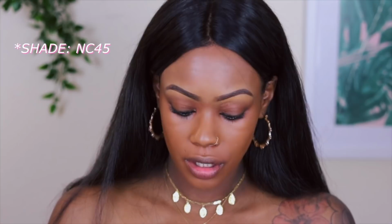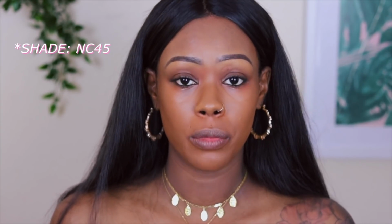I am going in with the shade NC50. It is a shade that I would use for a natural day because this actually just blends in with my skin. Oh my god, you guys, it looks so good. You're gonna see. But I want a little bit more brightness today since we are doing full face. So I'm gonna go in with the lighter shade. I'm gonna go ahead and place that on. You do kind of want to move fast with this because it does dry down and it stays.